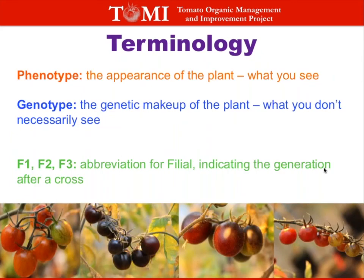One more level into the terminology is phenotype and genotype. So the phenotype is what you see, and the genotype is what you don't necessarily see, but it's the genetic makeup of the plant. And F1 is probably the most familiar to you and likely what you see mostly out in the world, but F2 and F3 and F4, that's a denotion for a generation. So the F stands for filial, and it indicates the generation after a cross or after a hybridization. So the F1 is the first generation after a cross.